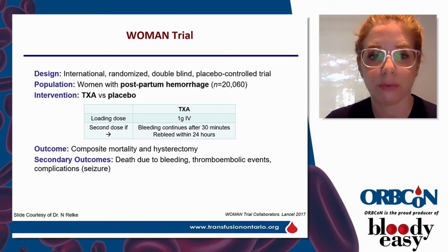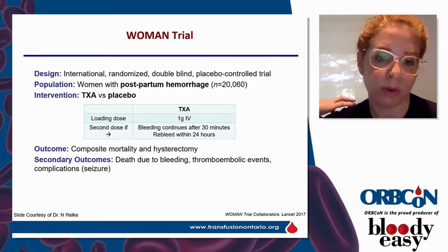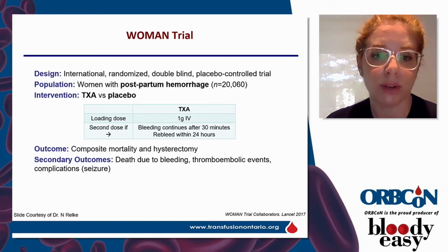hemorrhage. The WOMAN trial is another critical trial that looked at women with postpartum hemorrhage and compared tranexamic acid to placebo. The primary outcome was composite of mortality and hysterectomy, and secondary outcome was death due to bleeding. Here, the loading dose of tranexamic acid was provided at 1 gram, and then a second dose was provided if bleeding continued after 30 minutes.